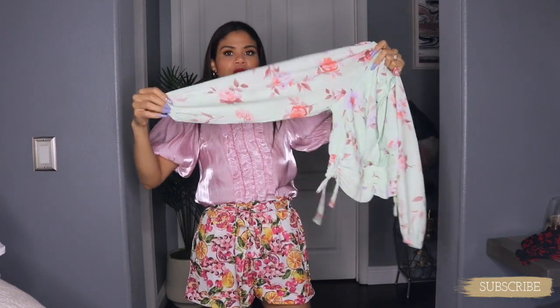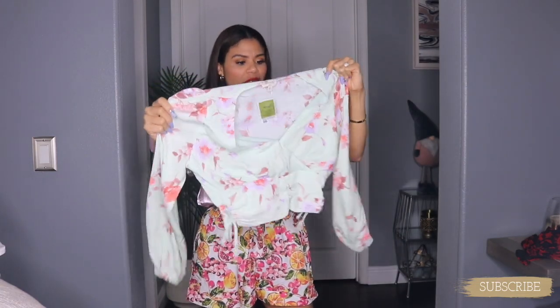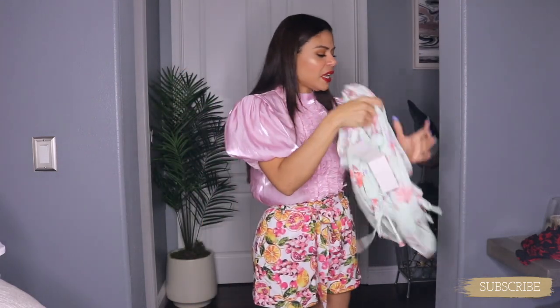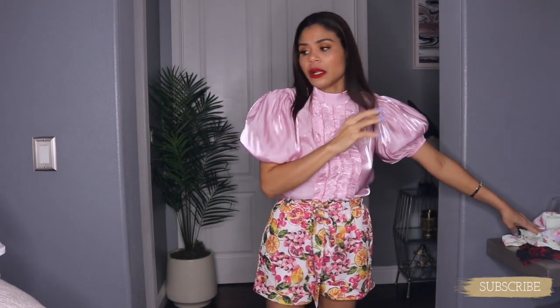Look at these balloon sleeves. So nice. This one doesn't look like it's from Ross. This one looks more expensive than what it is. Super, super pretty, at least for me. It is a crop blouse, but not too short, as you can see. And I love the print.